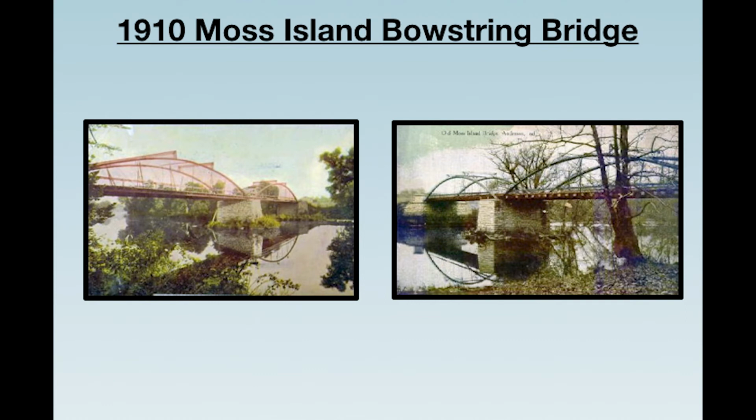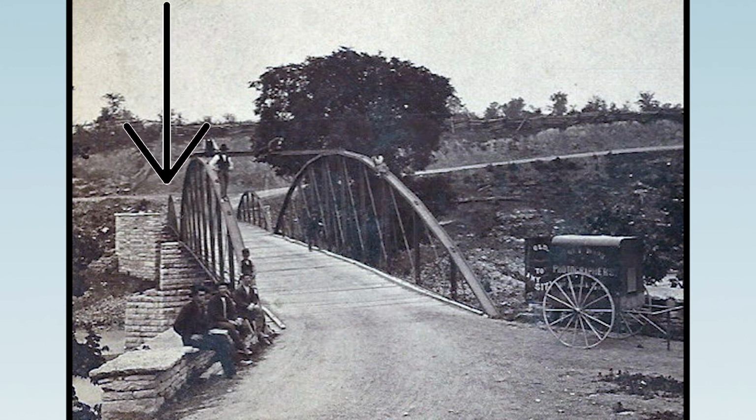Some other photographs then later on, you can see they raised the level of the bowstring. One thing I'll show you, this was lower because it was over ground. This was higher because it was over water. Why, I don't know, but that's the reasoning for it. I guess they didn't care if you fell onto the ground.